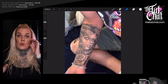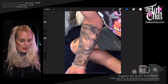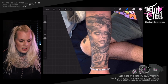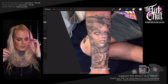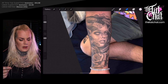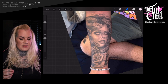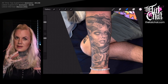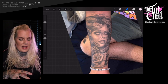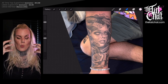When I saw this one, I was like, wow, this is really, really good. I like that it is soft, it's realistic, it's not very typical black and gray, but you have classics in this. You have the rose and you have snakes, but you also have this girl, who is not only a girl, but you can see that it's Medusa, and the snakes are coming out of her hair, and she has those cold white eyes.